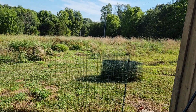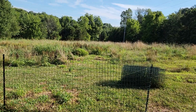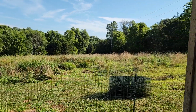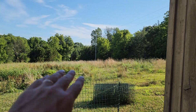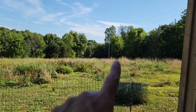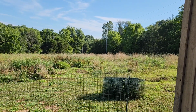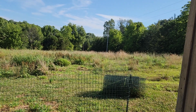There were three or four deer out here earlier, but all these weeds and grass are so tall, the deer just kind of blend in. Of course, kind of going over the hill there, but way back there, you can see that pole. There's another telephone pole way back there. There were like five or six deer back there, and I was looking at them really close.